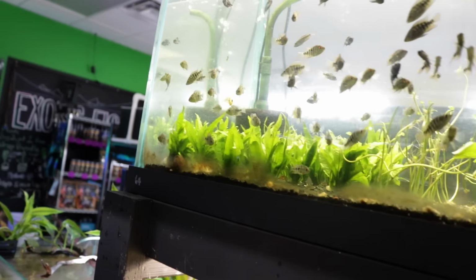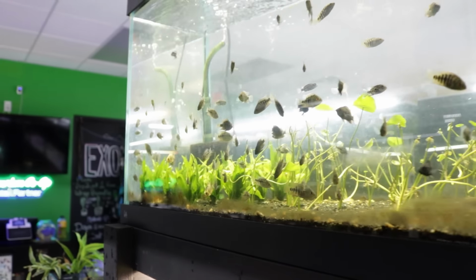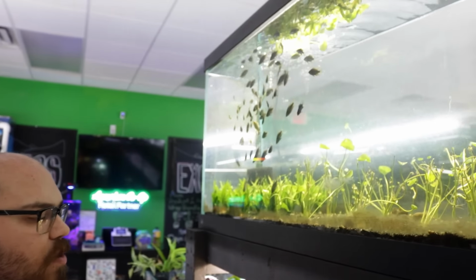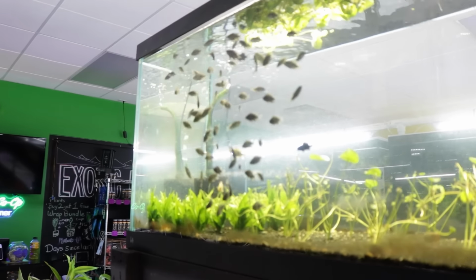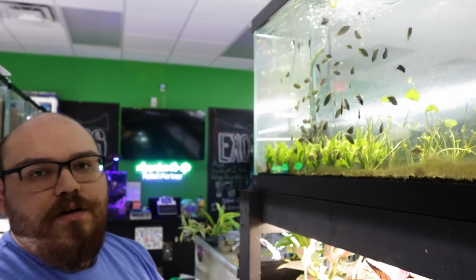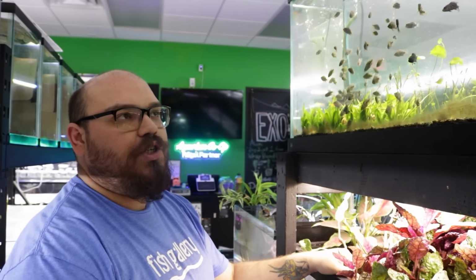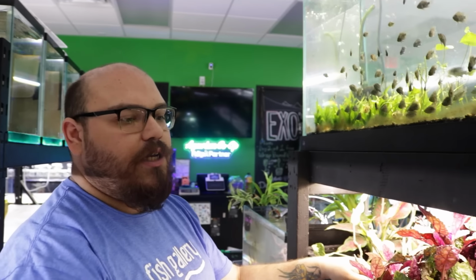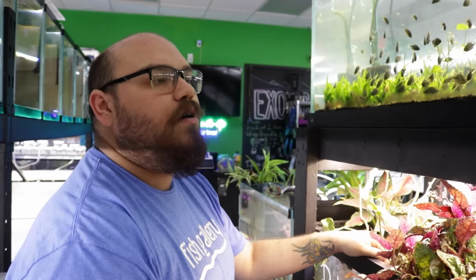How about these tanks? This is like a cichlid tank. This is a fun little hodgepodge tank. So we work with a lot of people out here. One of our regular customers actually does maintenance for an apartment complex out here, and one of the tenants just abandoned all of his aquariums and everything in the store. So he called us up, brought us everything down, and I hooked him up for bringing us everything because it was a lot of fish.